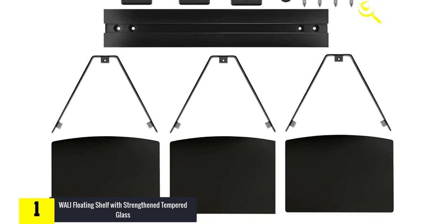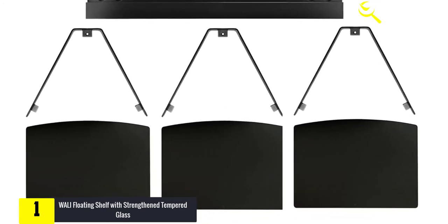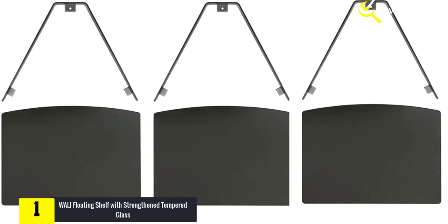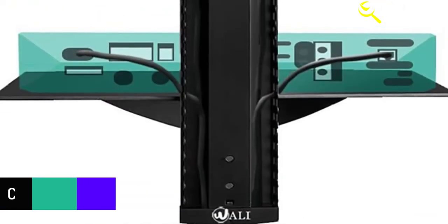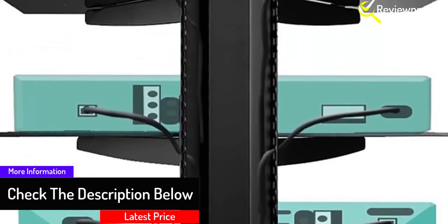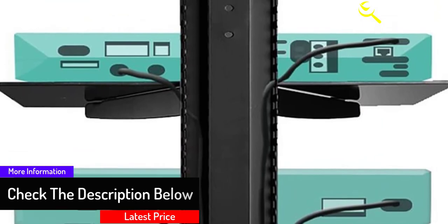Cable management system allows you to discreetly organize and hide your messy cable. Adjustable shelf height ensures your unit is mounted at a perfect height. In case of messy cable, the cable management system will help you organize yourself well. And, the adjustable height shelves ensure that you mount it at the correct height.